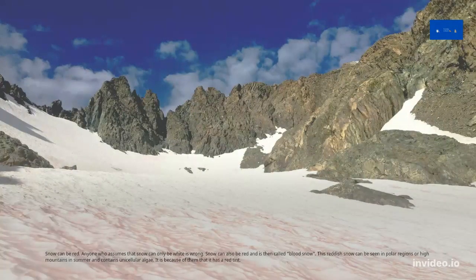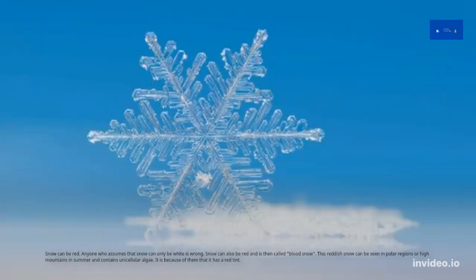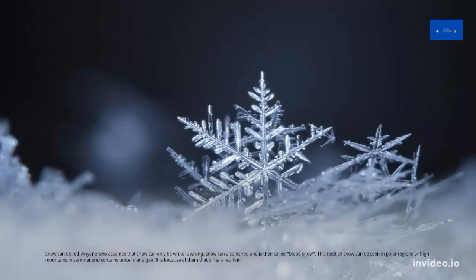Snow can be red. Anyone who assumes that snow can only be white is wrong. Snow can also be red and is then called blood snow. This reddish snow can be seen in polar regions or high mountains in summer and contains unicellular algae. It is because of them that it has a red tint.